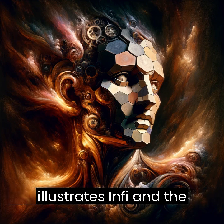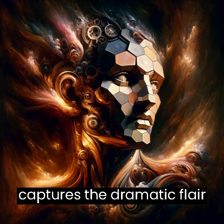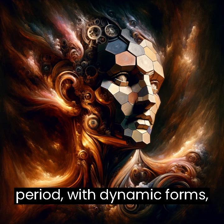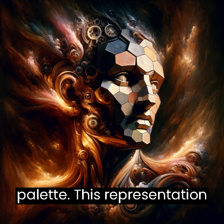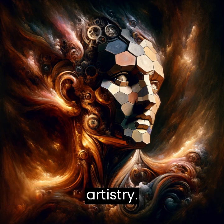The image illustrates Infi, in the style of Baroque art. It captures the dramatic flair and emotional intensity characteristic of the Baroque period, with dynamic forms, chiaroscuro lighting, and a vibrant, high-contrast color palette. This representation blends advanced AI elements with the grandeur of Baroque artistry.